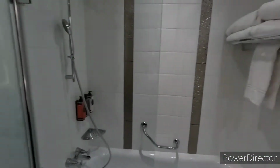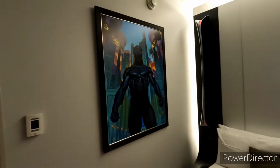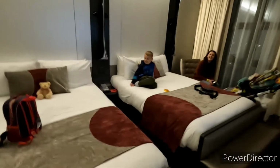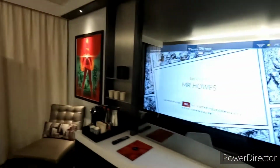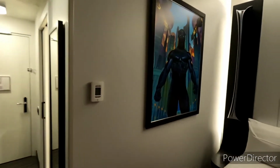The absolutely awesome Avengers Hotel. Where have we managed to get? Black Panther on the wall. Two very nice sized double beds. What do you think, Casper? Really, really good. It's geek heaven, and I am in heaven. And welcome, Mr. Howes. And Captain Marvel, absolutely awesome. The theming is absolutely fantastic. Just need to go and check out the rest of the hotel now.